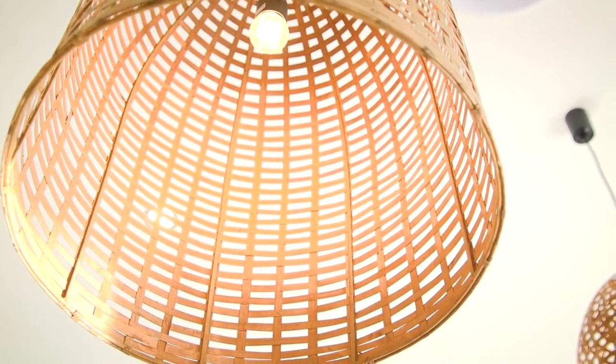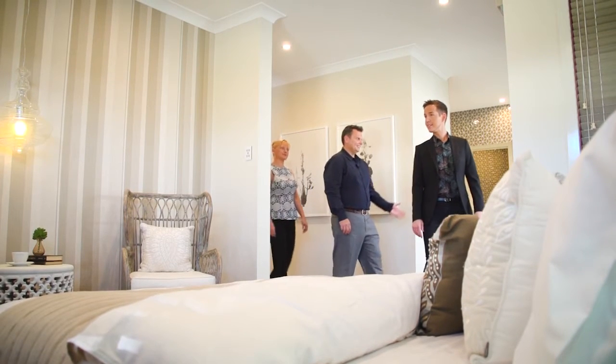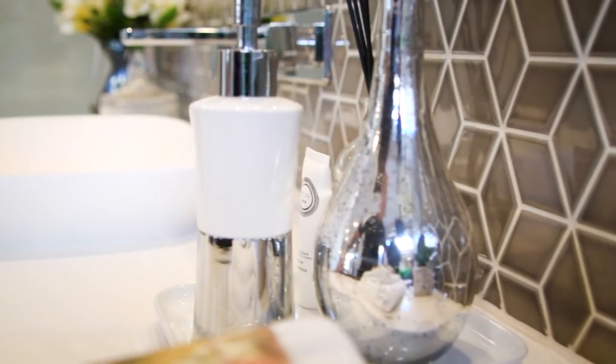Melissa, Adrian, you guys are the team behind the beautiful Botanica display home from Metricon. Let's go right back to the start and tell me a bit about what the plan was for this design when you first thought of it. The genesis behind it was really around creating a master suite or a haven for the parents in the home. So the master suite's quite opulent. It's got the parents retreat, which is a bit of a courtyard area where the ensuite opens out onto it. We really spent a lot of time focusing on that part of the home.